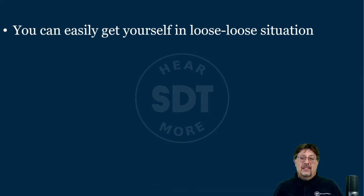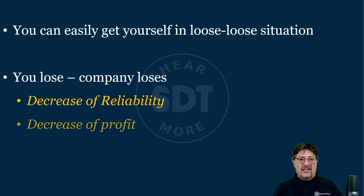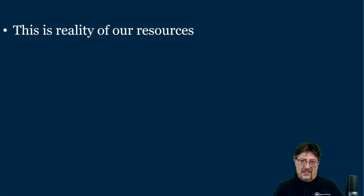It's just a fact. But you can easily get yourself in a lose-lose situation. You lose, the company loses. Decrease of reliability, decrease of profit, and we know how it ends. The company goes down, and nobody wants that. Now, this is the reality of our resources, this small pyramid.